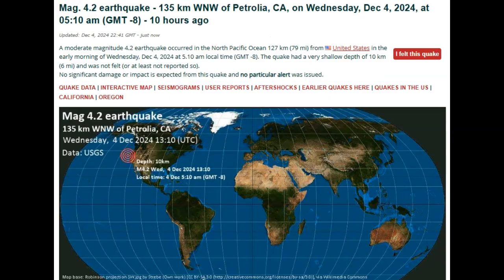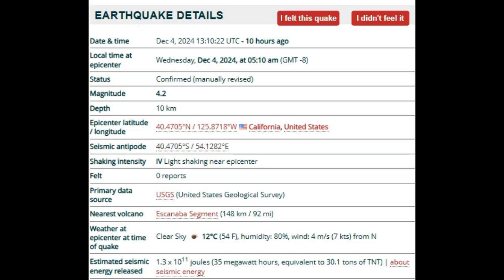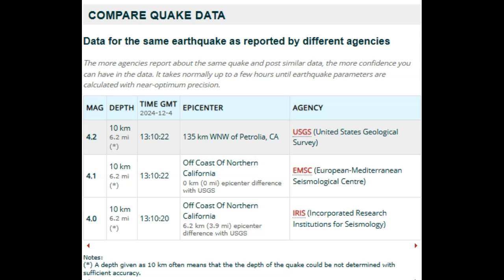All right, this is the second quake that popped off, a 4.2, 135 kilometers west-northwest of Petrolia, California, today, Wednesday, December 4th. Now, there were no tsunami warnings, and I did check the buoys, and there are no buoys in event mode. This is the 4.2, primary data source USGS, 30.1 tons of TNT released. So the 4.4 was twice as strong as the 4.2. Keep that in mind.